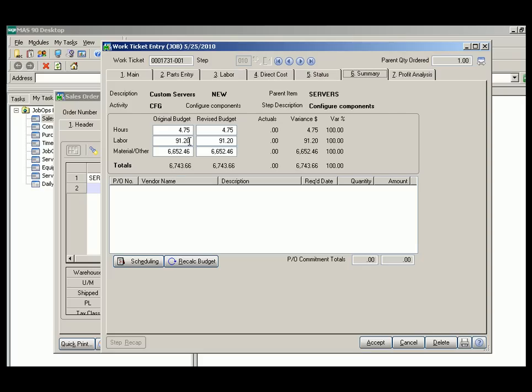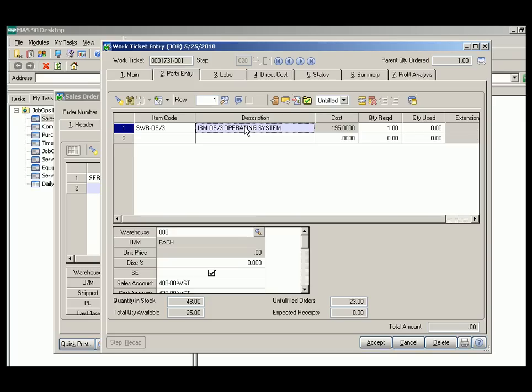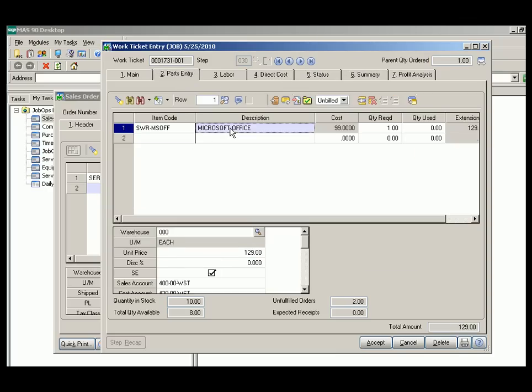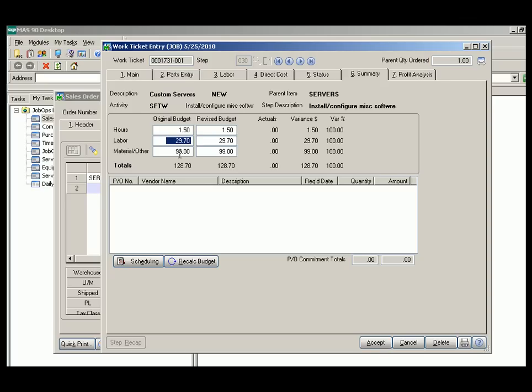The average of labor, the value of that labor based on an implied cost per hour, and what the total of all those materials are. So this is what the projected costs of this step are, which is just the first step, called configure components. If I go to the next step, that's when we install the operating system, and that requires the addition of, again, some made-up data here, the OS3 operating system, and it requires 6 hours to install and test that. The next step is to install the miscellaneous software, which in this case included the Microsoft Office, including what we pay for it, and including the necessary hours it takes to install it, test it, etc.